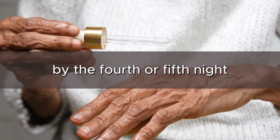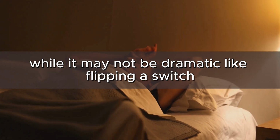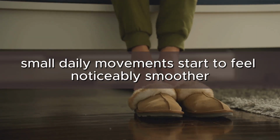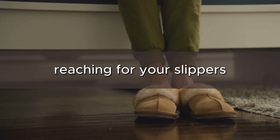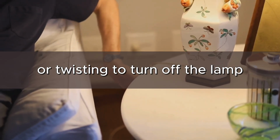rhythm again. By the fourth or fifth night, another layer of change often appears. This time in your joints. While it may not be dramatic like flipping a switch, small daily movements start to feel noticeably smoother. Reaching for your slippers, bending to pull the blanket higher, or twisting to turn off the lamp may reveal a surprising ease you haven't felt in months.